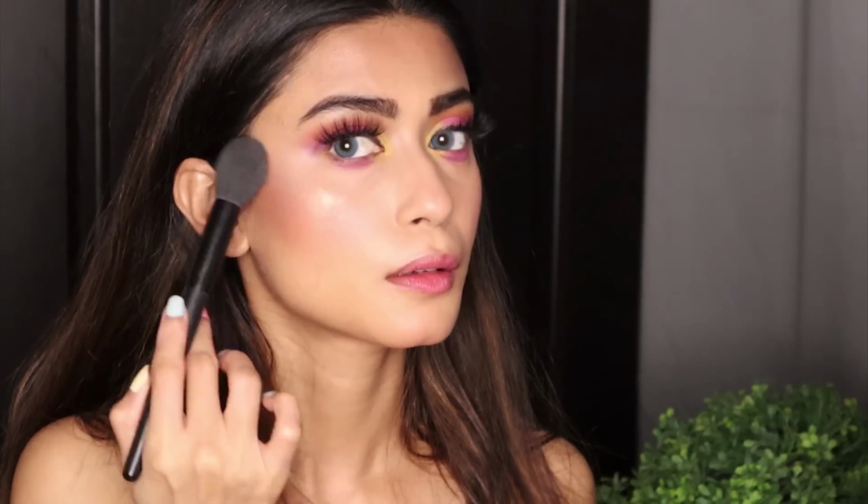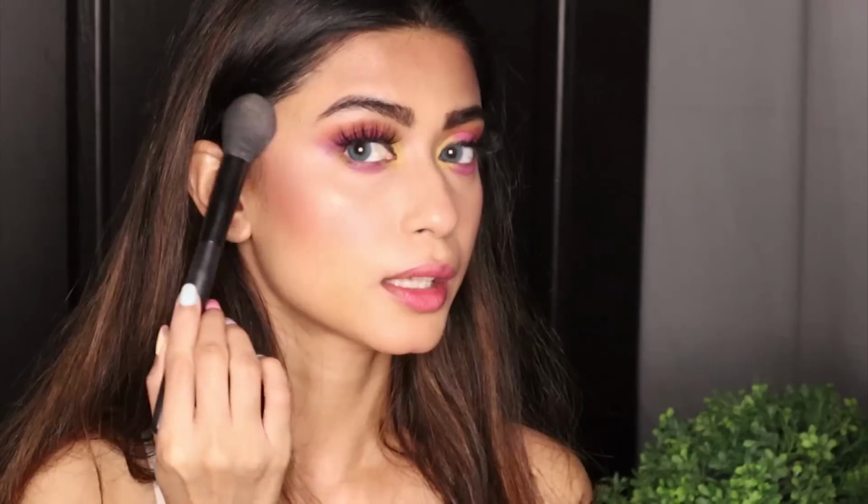The highlighter, I'm really confused which one to use. Should I use the Milani setting powder or should I use the PAC Glitz and Glare shimmer powder? I think I'm gonna go with the PAC one. Wow, like this one is really an intense highlighter.